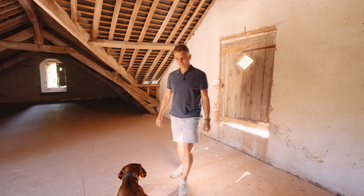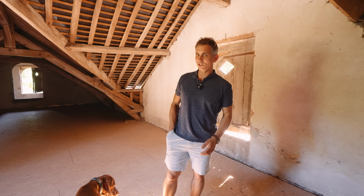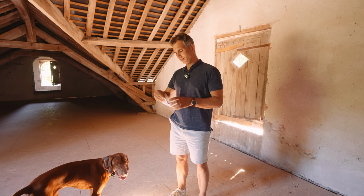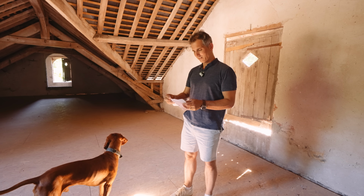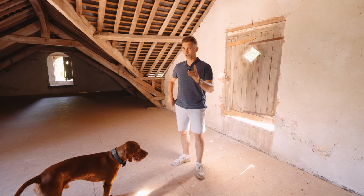So what are the costs for the electrics? It's just the material cost. I have a cheat sheet. A cheat sheet? A cheat sheet. What is it? Electrics, 2,000. That's for all the super cheap materials, for everything. That is super cheap.